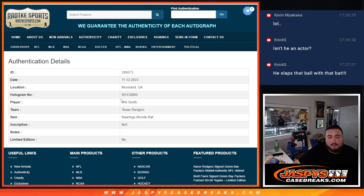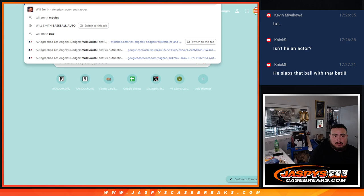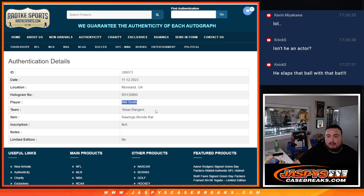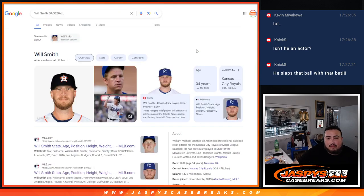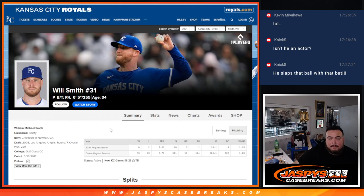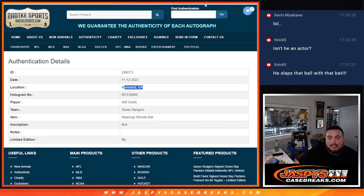Okay, so Will Smith, and it says Texas Ranger at the time, but is he still there though? Because we're going by, this is when he signed it, but obviously like I said, we're going by college rules where he's at now currently. Will Smith, not that Will Smith. Hold on one second. How many Will Smiths are there in baseball? Is it this guy? Why the hell did he sign a bat? Yeah, this is him. He signed it in Georgia.